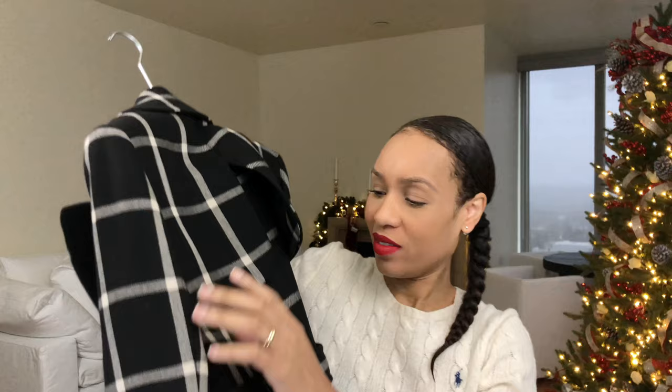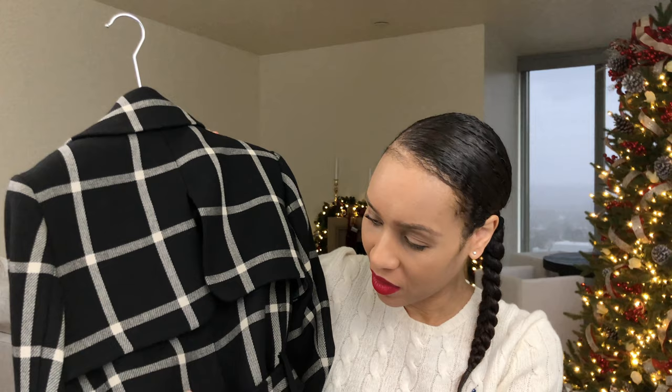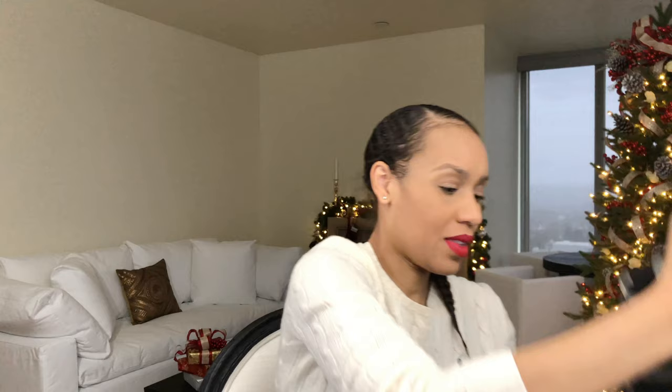Let's put this one on and show you how this looks. Oh, I forgot the back, right? That's beautiful. And it has a split as well, just like the other coat. Okay, now let's put it on.